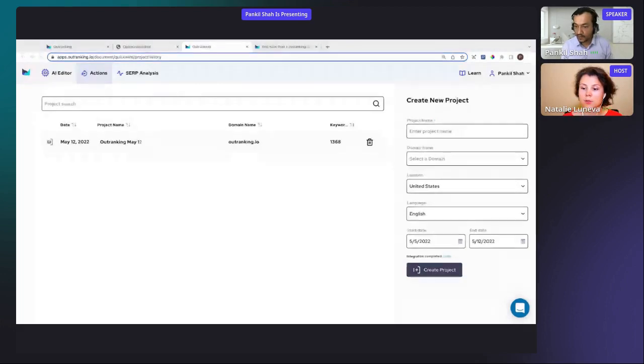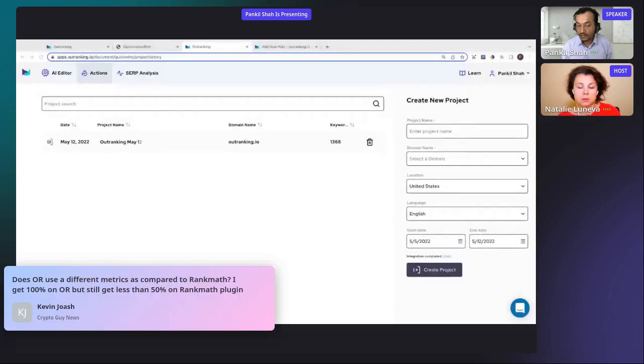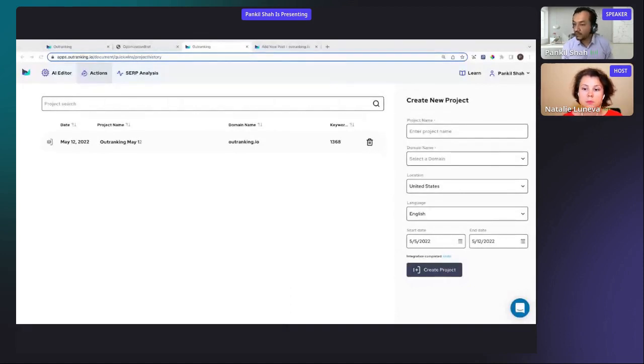Does Outranking use different metrics compared to RankMath? Kevin is getting 100% on Outranking and 50% on RankMath. RankMath does not check for semantically related keywords or on-page elements, and does not perform the on-page NLP analysis, given the amount of pages and the amount of data that we recognize, right? It's a tool that will generate the data in less than 10 seconds, right?